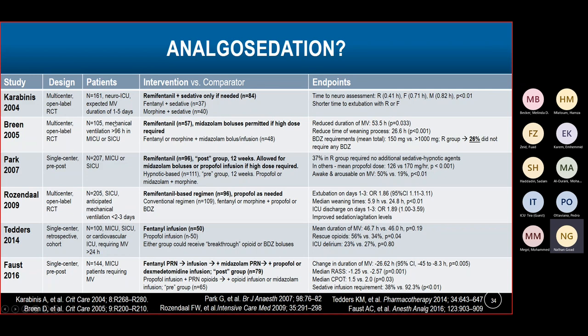Green and colleagues also looked in a slightly different population with medical or surgical patients requiring mechanical ventilation for more than 4 days. And their first group was remifentanil with Versed boluses as needed, only if they got to almost the max dose of remifentanil. The other group was fentanyl or morphine plus a Versed bolus or infusion strategy from the get-go. So this is sort of similar to what we do here now, is starting both the analgesia and the sedation at the same time. They found that the duration of mechanical ventilation was reduced by 54 hours almost in the remifentanil group. The time to weaning process was much lower, and the benzodiazepine requirements were much lower as well. And 26% in the remifentanil arm did not require any sedative at all.